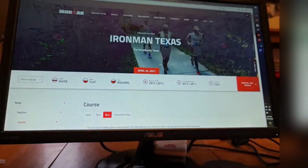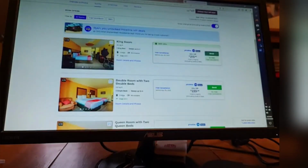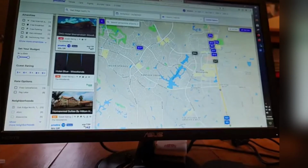And that is kind of the run-through that I would go through. So I would kind of lean towards this hotel right here in the Woodlands. This is a pretty close little spot. You just jump around the main roads, you get there, it's no problem. So that would be where I'd recommend.